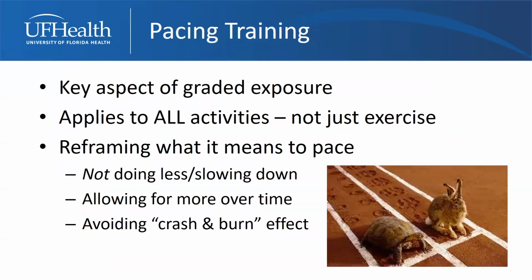And finally, pacing. So pacing training. So there's that tortoise and hare again. This needs to be a common language for your patients from the start, that pacing needs to be part of the vocabulary every time that you see them. So it becomes part of theirs. And contrary to popular belief, pacing does not mean slowing down or not doing things. In actuality, it allows for more over time because you avoid that crash and burn effect from happening all the time.